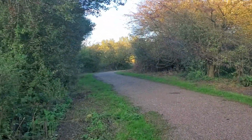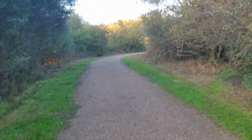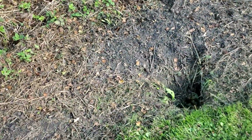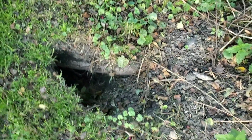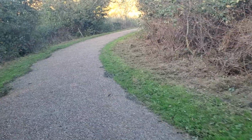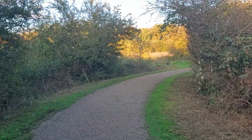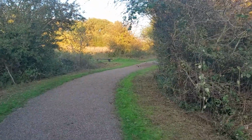Let's have a look around here. This is where I was going to go. This is where they used to check the rabbits. Wondering about that. Diggings and that. All over the place, look. Rabbit burrows. All over here, look. That's what I'm talking about. Got loads of rabbits around here. They'll dart into these little holes when they see you. There's a couple of magpie.